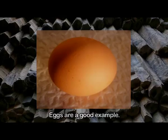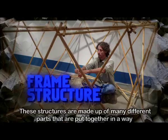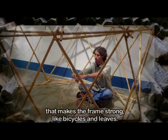Then there is what we call a frame structure. Now, these structures are made up of many different parts that are put together in a way that makes the frame strong, like bicycles and leaves.